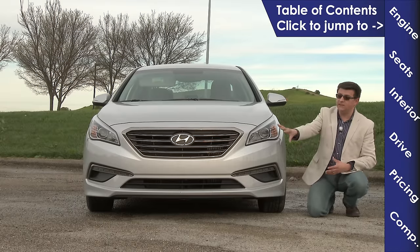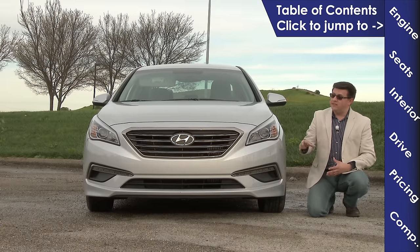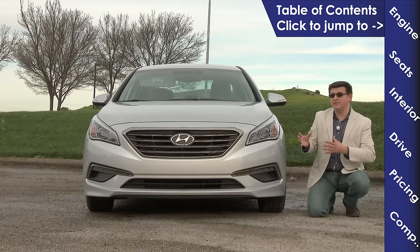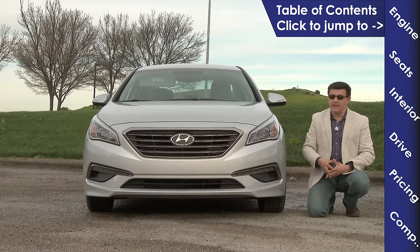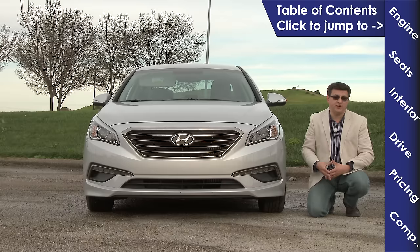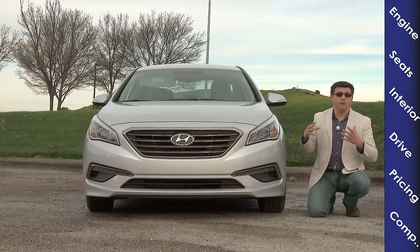2015 brings substantial changes to the Sonata, not the least of which is the exterior design. We have this new front end look that's very Hyundai Genesis. The old Hyundai Sonata was a very different look, it had more flowing lines, some people said it was a little bit more daring, but in all honesty, I sometimes thought that the old Sonata was a little bit cartoonish.